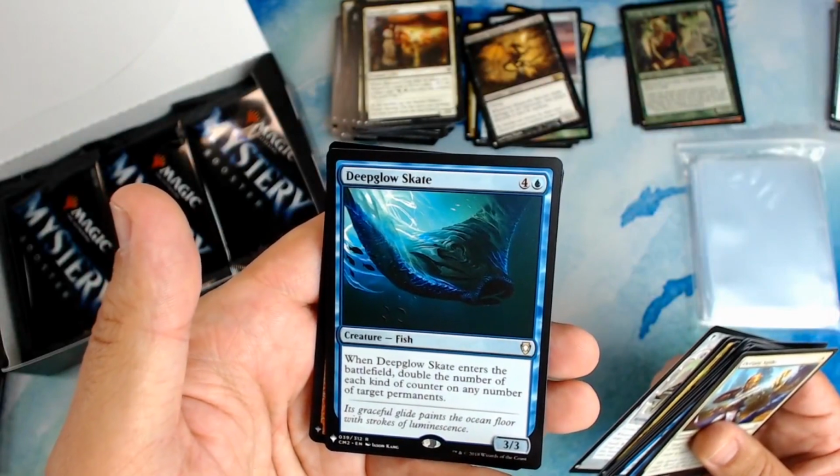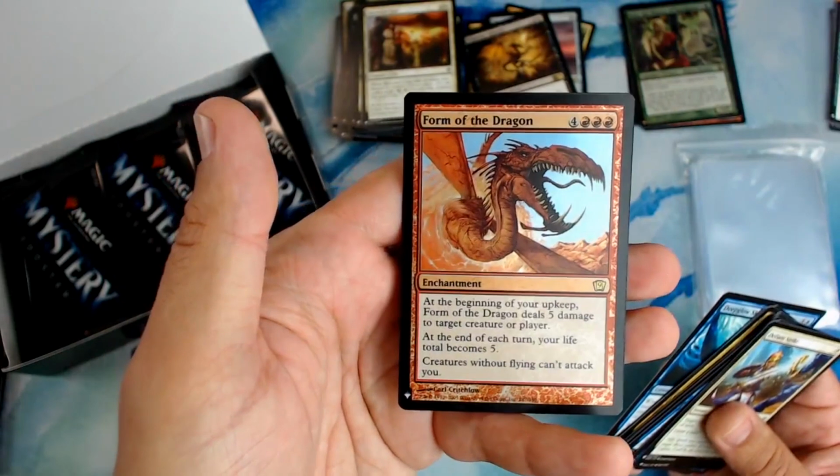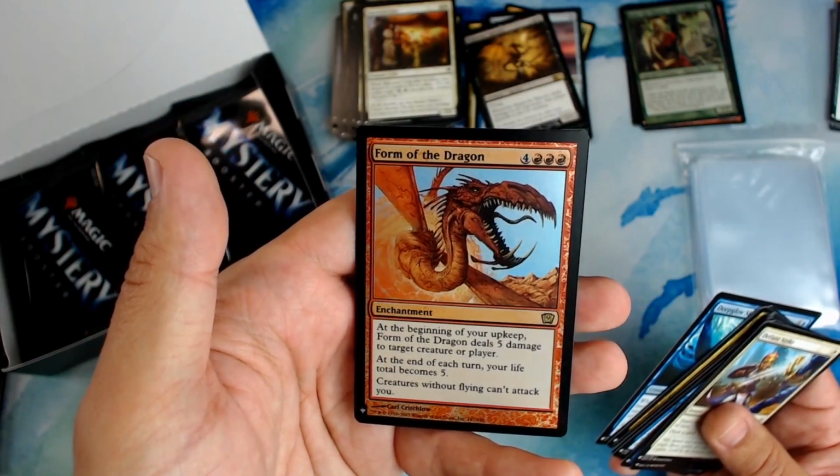We have a Deep Glow Skate. And let's see, is it going to be a foil rare? It is going to be a foil rare. It's a Form of the Dragon.